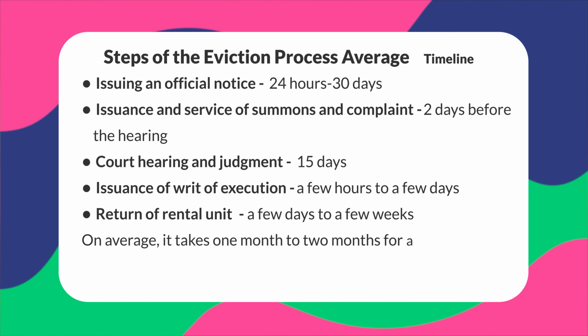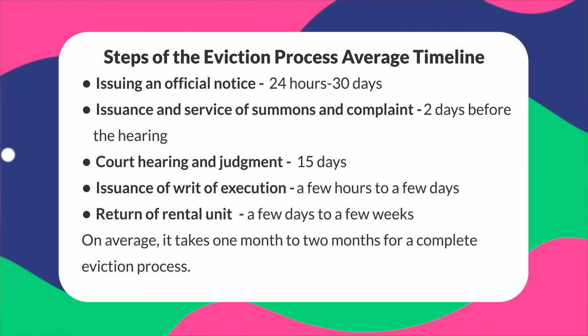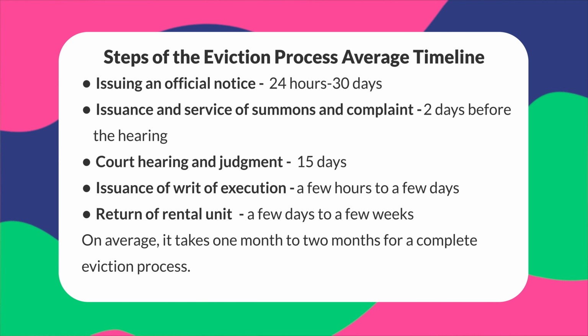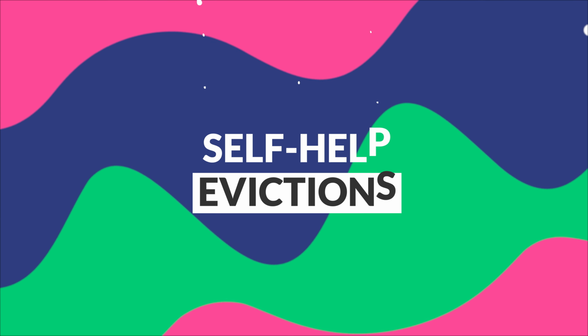As far as timeline goes for this section, as I said, the law doesn't really outline anything specific, but the writ of assistance may be issued within a few hours to a few days, while the move-out period can take a few days up to a few weeks. So here is from beginning to end what the eviction process in Alaska looks like, but to boil it all down, on average it takes between 1 and 2 months to complete the eviction process.